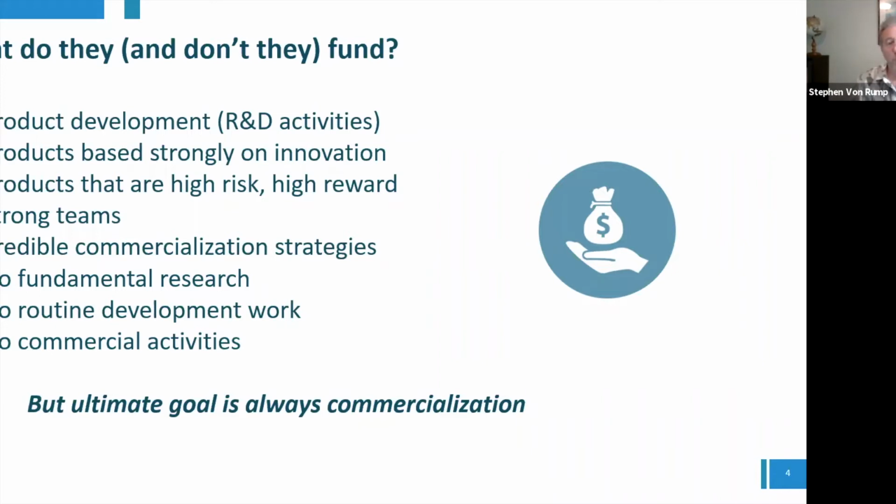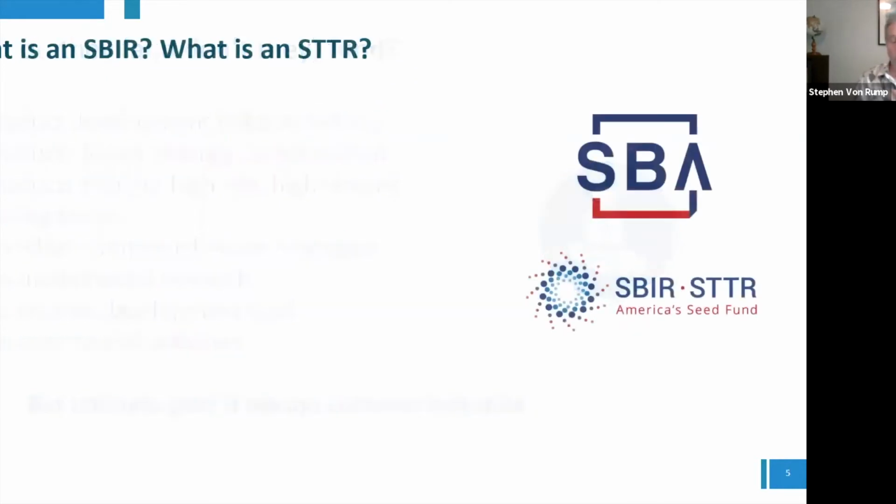And in fact, these programs, SBIR, STTR, are considered by the government to be highly profitable. In other words, the money that they put into it comes back many-fold in taxes. So that's the ultimate goal always. And of course, for-profit companies, that's our goal too, is to make money.